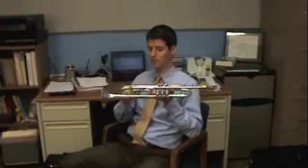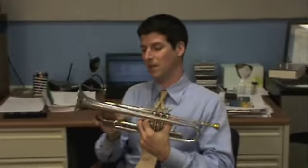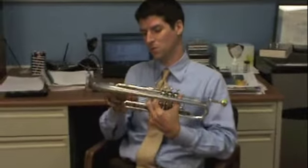So in order to compensate for what is too much on the tuning slide, I'm having to use a lot more tension here in the embouchure and play with a lot tighter setup. To keep that pitch from sagging, I'm actually holding it up with my lips. So the sound gets a lot tighter, a lot smaller. It's more difficult to control.